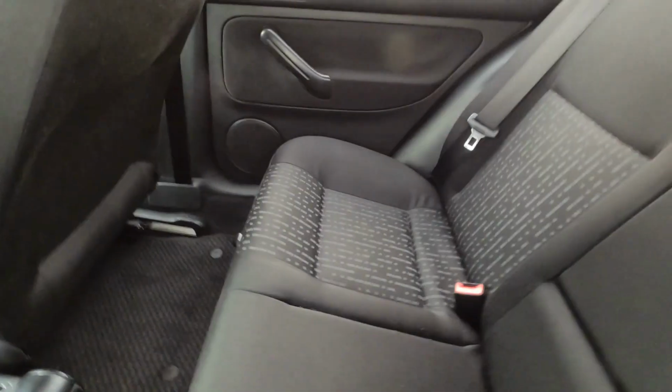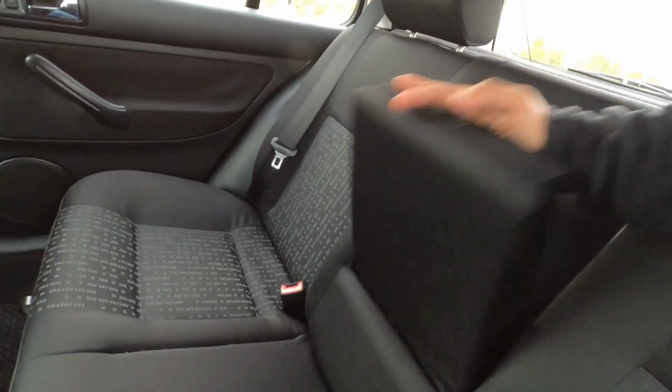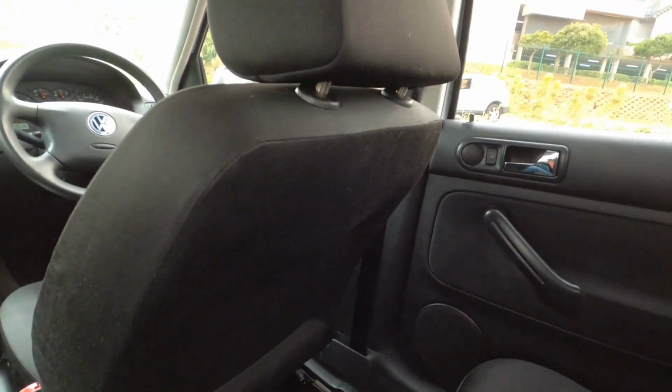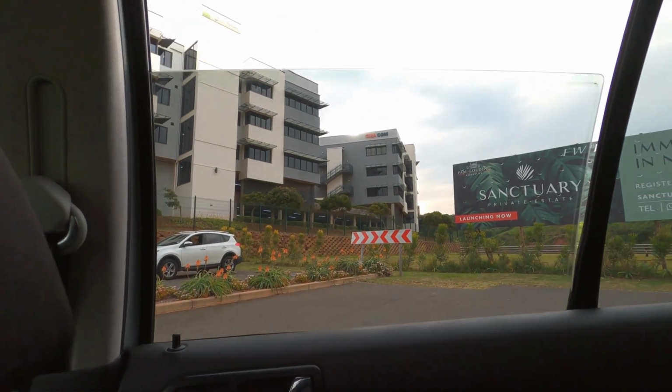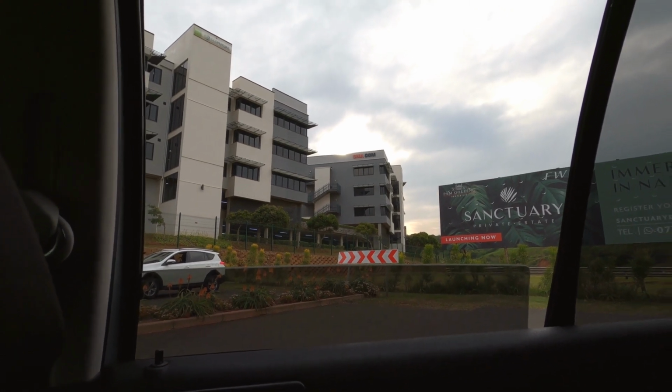The back seats are also excellent, lots of room to stretch out depending how tall you are, but even if you're really tall, they go all the way back and you still have a decent amount of leg room. Seats are quite comfortable at the back. You have a nice little center armrest that opens up with some storage, and electric windows at the back. The only annoying thing is that when you open them, they don't go all the way down, they just stop there, and it's rather annoying.